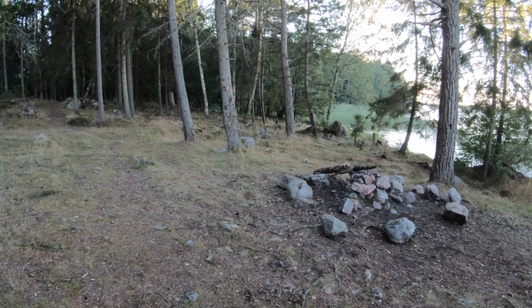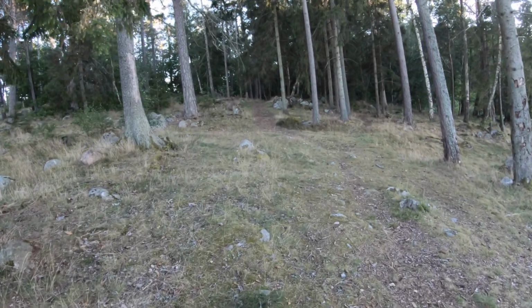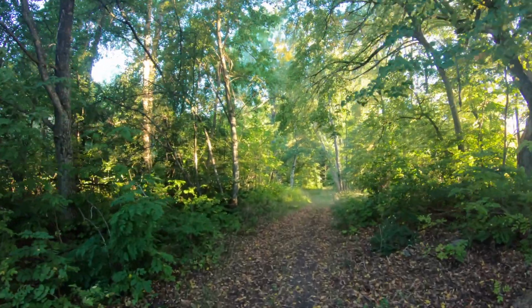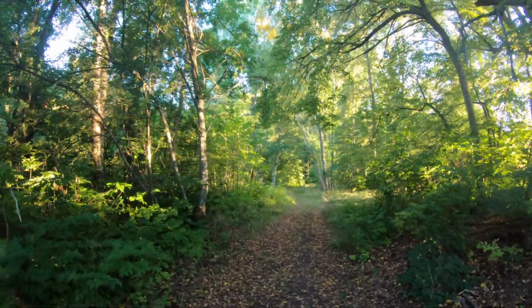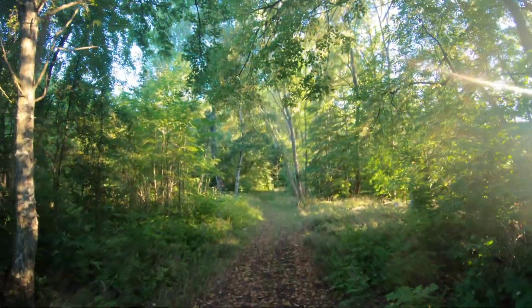Where were we? There's also a space here to raise a tent or two, and don't forget to bring the barbecue next time. So this is Skeftingeholmen with its dark, secluded trails and some really nice open and sunny parts.